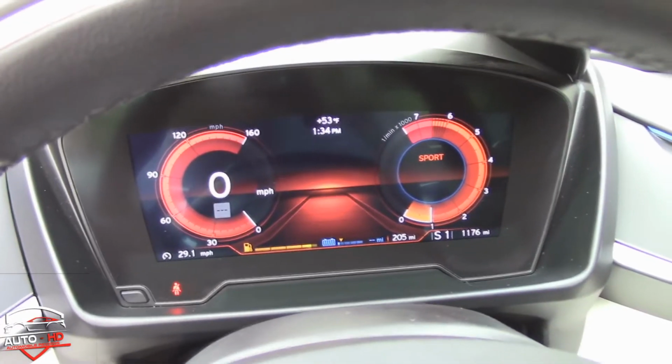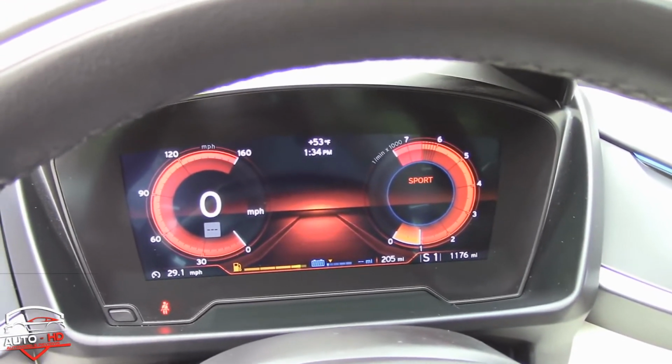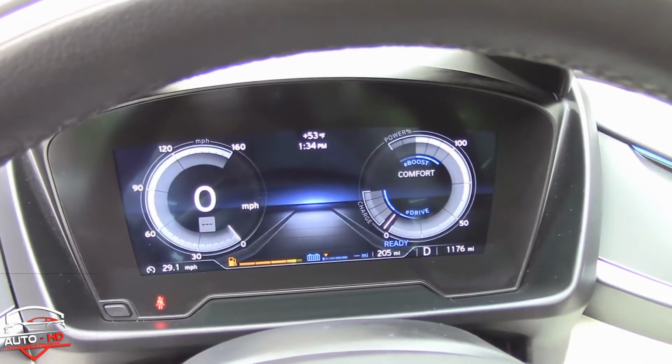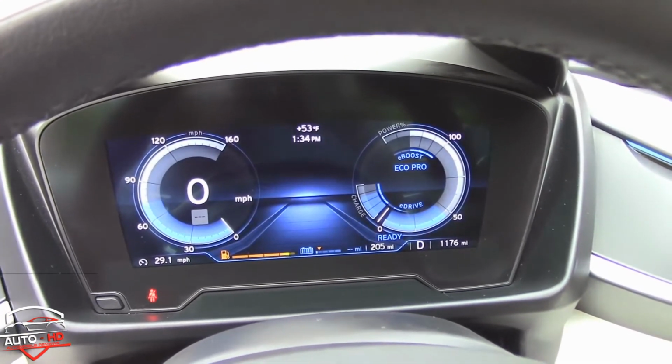The gauge cluster is super cool. It's a full LCD screen. Now when you're in sport, it's red and it gives you your RPMs, but then you move it over to comfort and it gives you the percentage power that you're using. Put it in Eco Pro and it limits your percentage power to just 50%, so you get the best possible mileage.